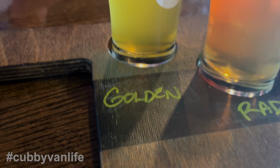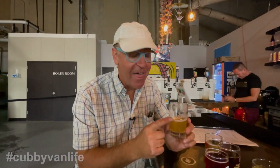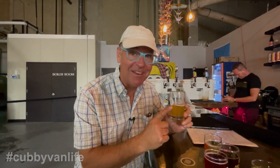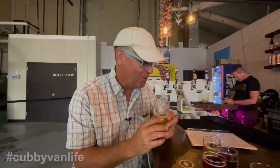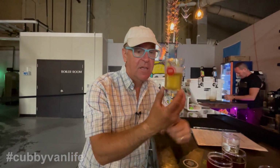The first one we're sampling is the golden one. This is a Belgian blonde ale. That knocks me out because that tastes like Belgium. I mean, it really is fantastic. Anthem Rad Ombre. It's a lager. Oh, but it has a good hoppy flavor to it. It's not too light. It's actually very full-bodied lager, as light as it is.